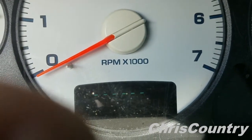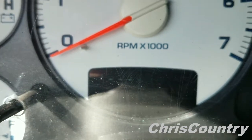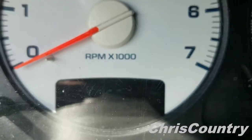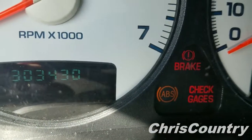So you see, I just got a P0300, which I believe is a random misfire. That's pretty much an old code. The truck did have a random misfire, and the gun just means it's done scanning everything. So you can just cycle it off and turn it back on if you want the regular odometer again.